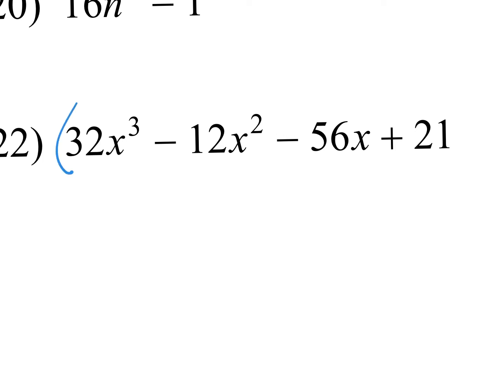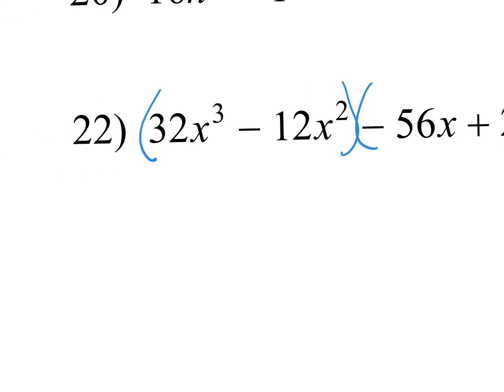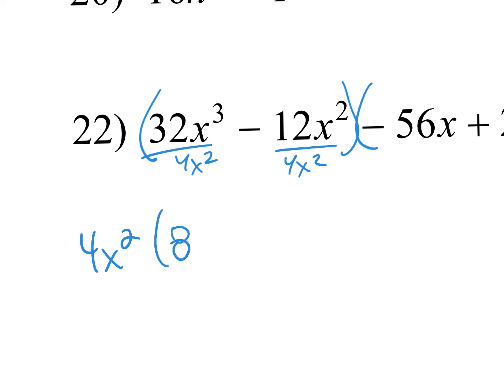Okay. I have 4 terms, though, so I need to group, correct? All right, what am I going to take out of 32? I'm going to take out a 4x, so 4x squared. 32 divided by 4 is 8. X cubed divided by x squared is x. Then I have minus 12 divided by 4 is 3. My x squareds cancel out.